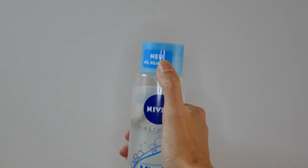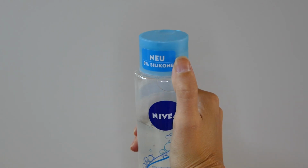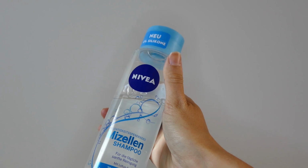I don't use any specific dreadlock shampoo, but I use Head and Shoulders and a shampoo from Nivea, but actually all kinds of shampoo that don't include any silicone work perfectly fine, because silicones create the Garnier effect, like the super silky hair, and you don't want that with your dreads. So you can use any type of shampoo without silicones.